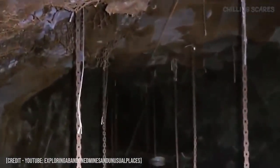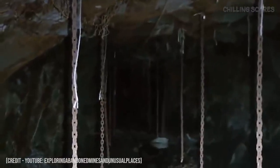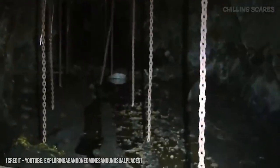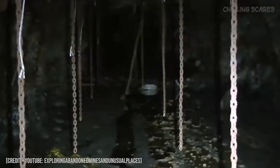I don't know why that one chain is swinging back there. Don't know if you can see that in the video or not. Yeah, this mine definitely has a very spooky vibe to it. So I'm going to head back out and check out the other stuff that's here.